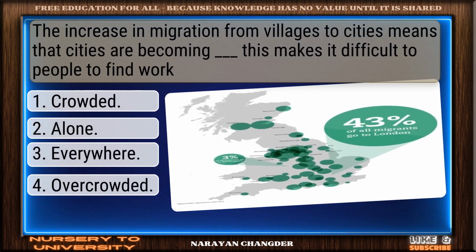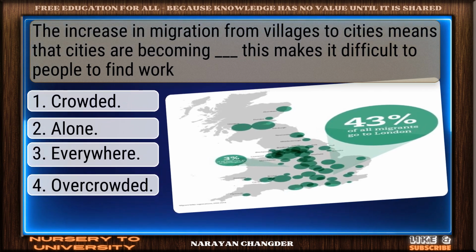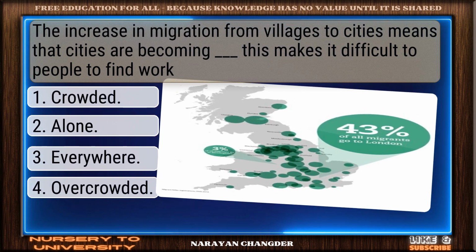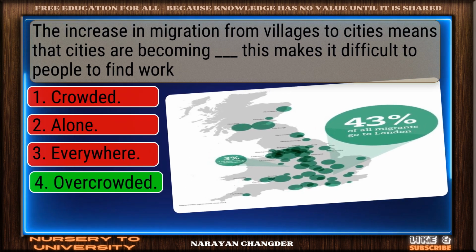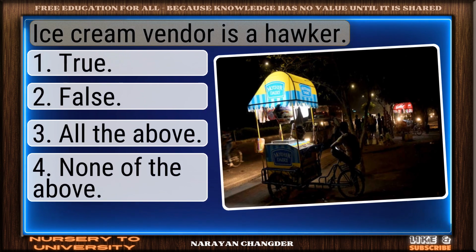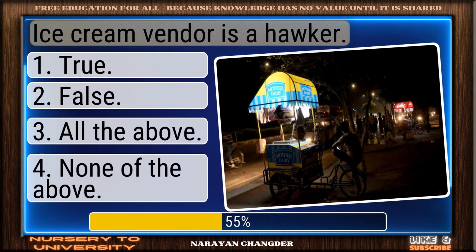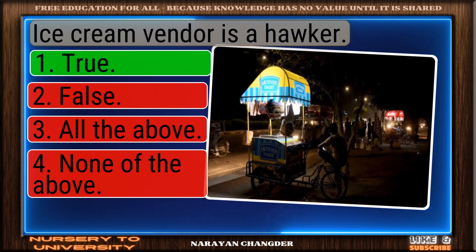The increase in migration from villages to cities means that cities are becoming dash. This makes it difficult for people to find work. On track, overcrowded is the correct answer. Ice cream vendor is a hawker. Solid response. True is a valid choice.